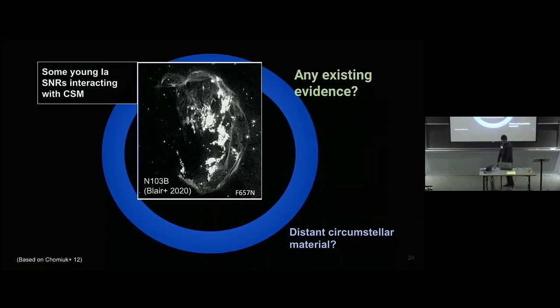For example, there are some supernova remnants, some very young Ia remnants, that do show evidence of circumstellar interaction. This is N103B. I think Ivo might talk about this later, but this is a remnant that's about a couple of parsecs across. There's Balmer shells, and then there are these very thick radiative filaments that probably come from very dense AU-sized cloudlets. It's hard to explain that with interstellar medium, but it's plausible with a CSM.